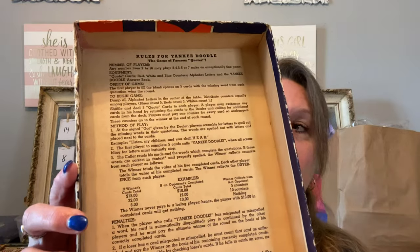So I'm going to check. Here is the instructions on how to play. But I don't know if all the pieces are there. If all the pieces are not there, I will actually part this out. I will sell the box and I will sell the pieces, because people may not want the whole game, but they may want the pieces. But I didn't get one.